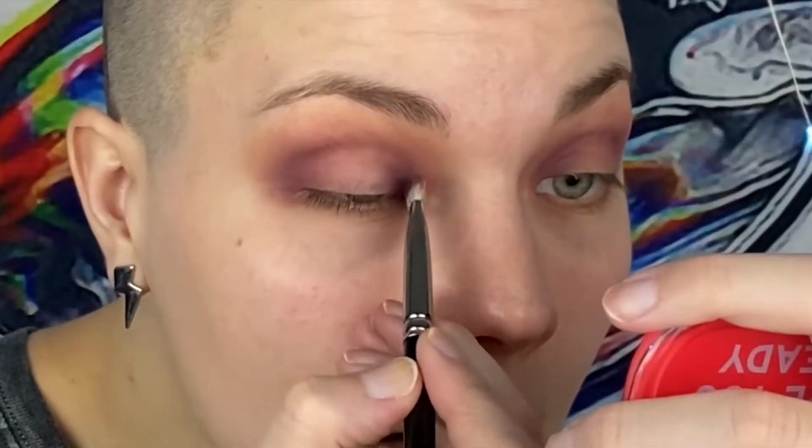Now, with a packer brush, I am tempted to see what Alexandrianite is going to look like when it's wet. But this is what's going to go on the outermost portion and the innermost portion, over the matte shade of ametrine that we've already put in there, just so that we can really get that halo effect. But first, I guess we'll go in with it dry and see if we need to amp up the pigment at all.